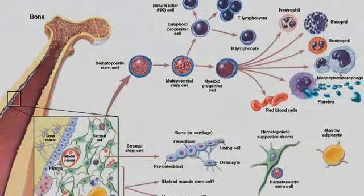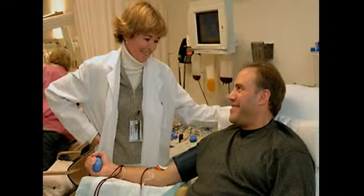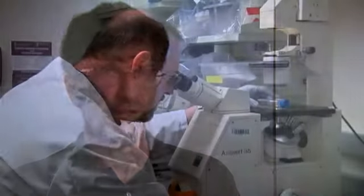The reason that blood has been easier to work with than most other kinds of stem cells is that blood is readily available, both from the blood that's circulating in your arteries and veins, but also it's relatively easy to get material from the bone marrow, which is where the blood cells are produced.